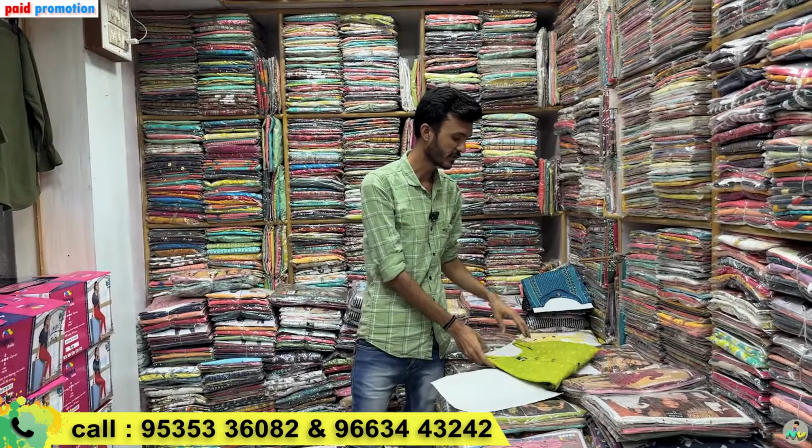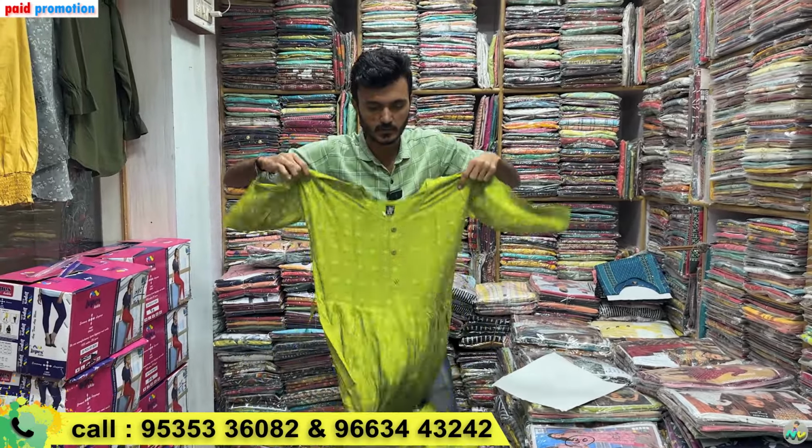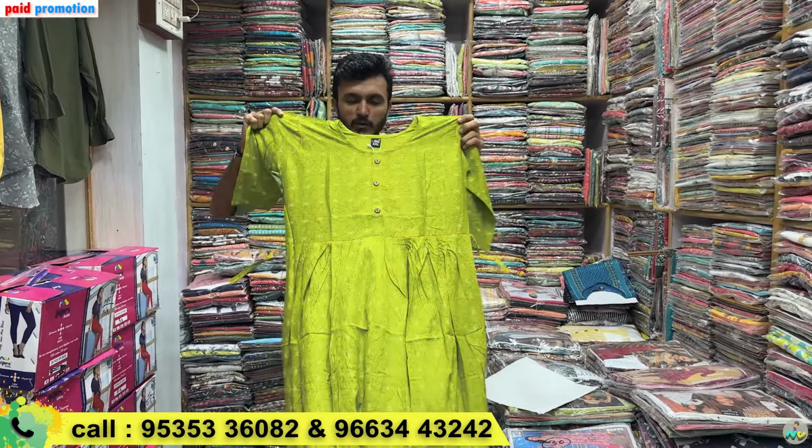175 rupees. This is 175 rupees. Okay. The full umbrella, full gear item. The color will not go. The full guarantee. All fabric is 110 ke full guarantee item.